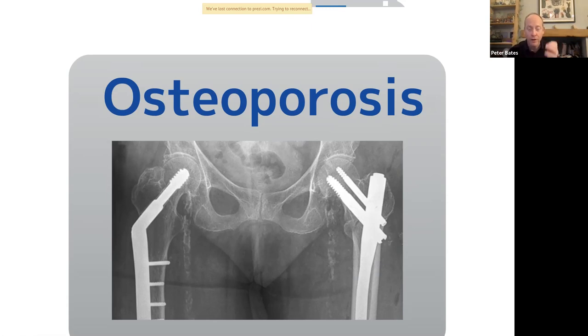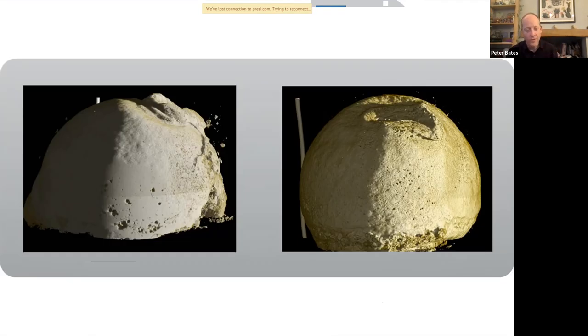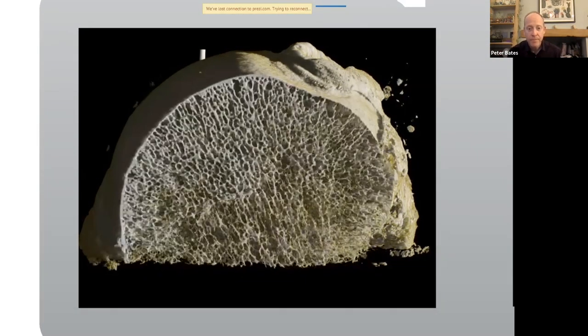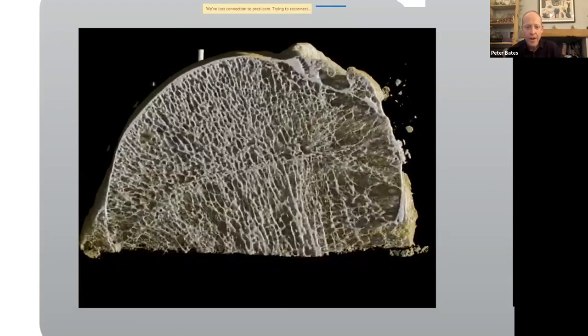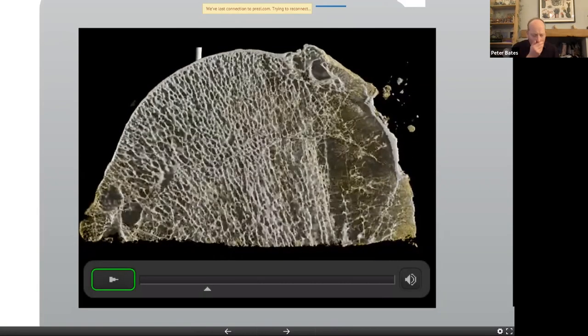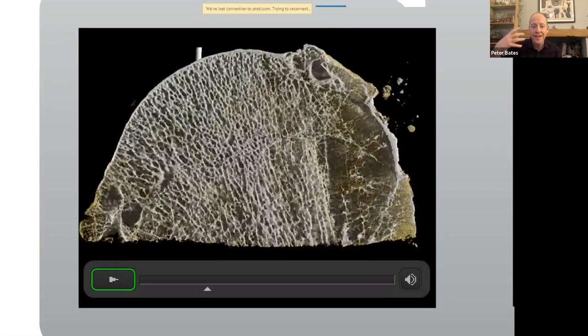Osteoporosis does result in reduced bone density and reduced bone strength. This may not work over Zoom, but I'm going to run it anyway. On the left, you've got two femoral heads, and this is called a micro CT. It's actually a patient who has osteoporosis, and it's a fly through an osteoporotic femoral head. If I freeze it there, what I want you to get from that picture is the density of the trabeculae. The trabeculae are quite thick, but they're also quite dense, aren't they?